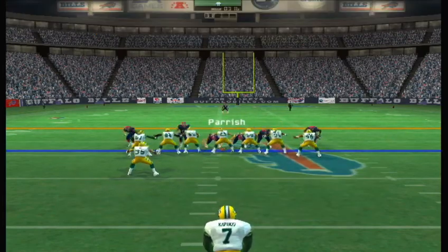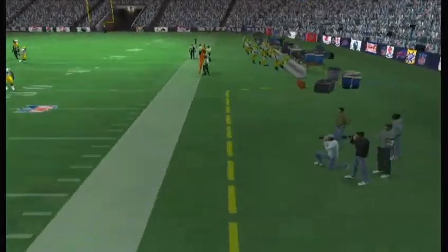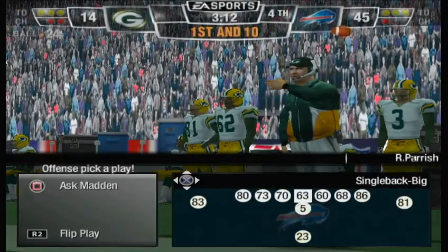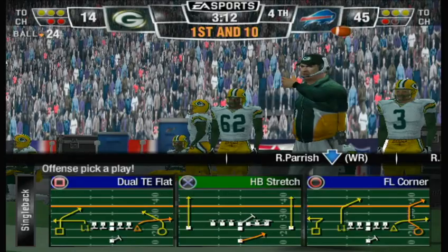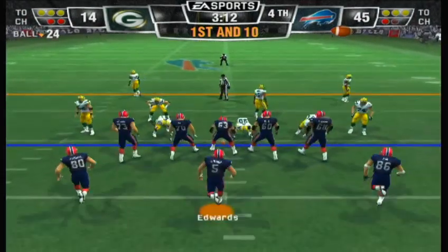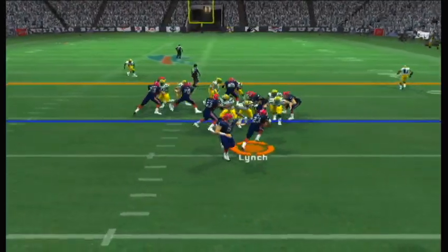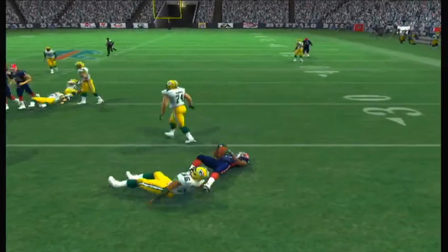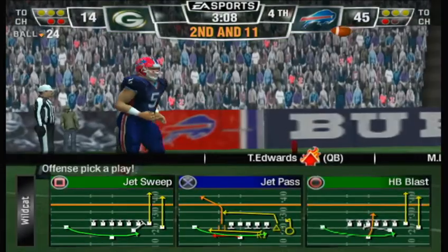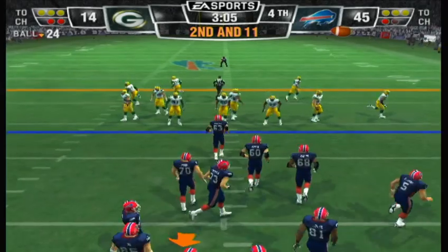Number seven to punt. Harris will be the return man. And it will go out of bounds. First down, 10 to go. Ace backfield this time. Wide. I think if he'd had 53 miles, he wouldn't have got outside on that one. Ball on their own 24.